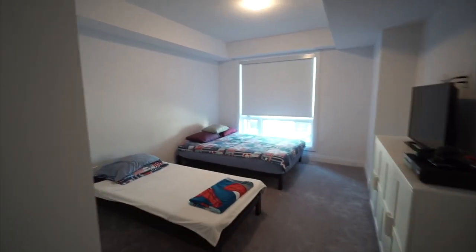Master bedroom's in here. Let's go in here, and that'll be the last thing we see. We'll walk into the master bedroom, a little bit larger room with a large closet. Notice the quality of the finishing, same throughout the unit.